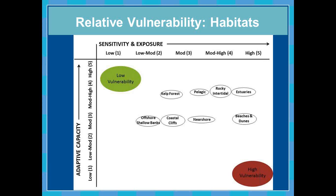So to start out with habitats, the first thing I noticed is there's really not much spread here in the adaptive capacity. All the habitats ranked about moderate or moderate high ability to adapt to change. On the other hand, there's great spread in the sensitivity and exposure of habitats. And when you look at the raw scores, the most vulnerable habitat that we had scored was beaches and dunes. And that was followed by estuaries and then by the rocky intertidal habitat.